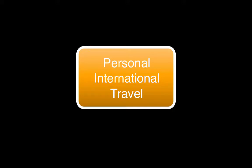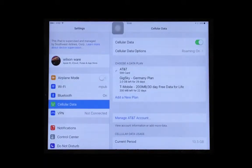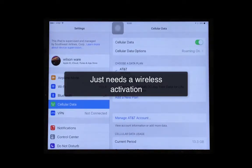Like I said, if you do fly out of the country, if you go to Europe and the cellular connects, it's going to deactivate the card. And that's pretty easy. If you just email us at efb@winco, we can reactivate that.